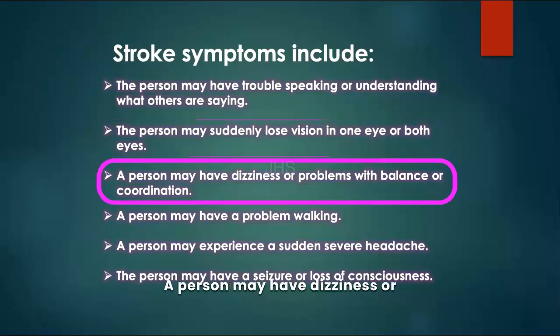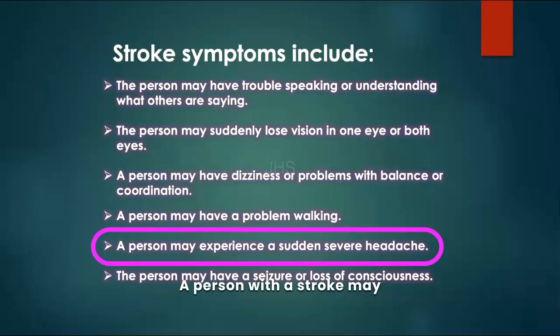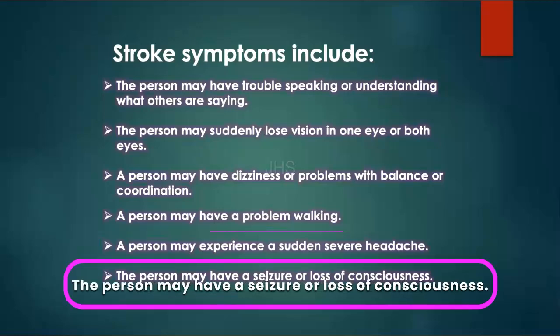A person may have dizziness or problems with balance or coordination. A person may have a problem walking. A person with a stroke may experience a sudden severe headache. The person may have a seizure or loss of consciousness.